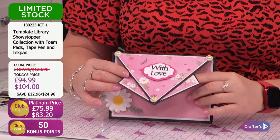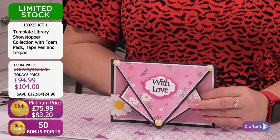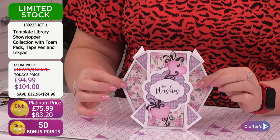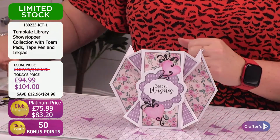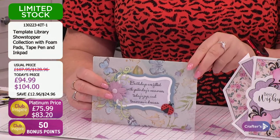I just absolutely love this one, and the fold of that is nice and easy, but would you have a clue how to measure that, where to score it, how to do it? This one here as well, like we made earlier. Double diamond fan fold. And it looks really difficult, doesn't it? Look at you getting with all your fan card fold technology. Learn them all.